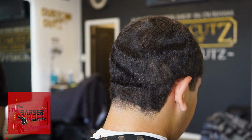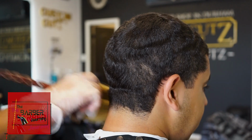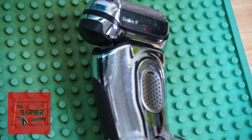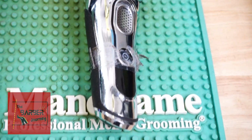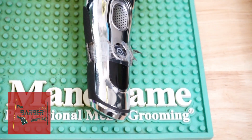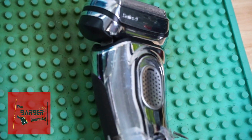So moving on to the last few things I have, which is the balders, okay? But you can't sleep on the balders. Balders are super important for getting really nice, clean fades and also really good beard work, right? So the first balder I have is the Braun 9 series. I love it. The only problem I've had is that the button fell off. I had to tape it back. But I've had it for years. I've had it for over 4 years and it works amazing.